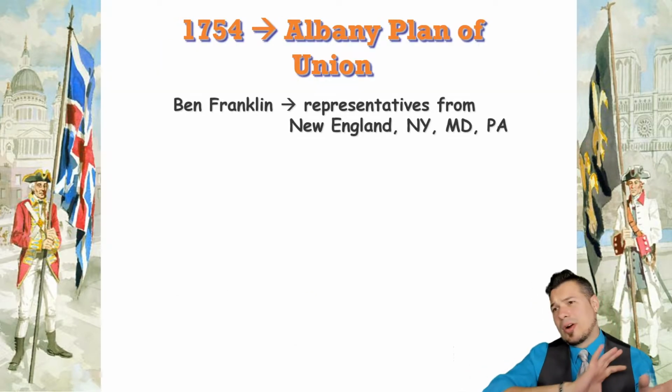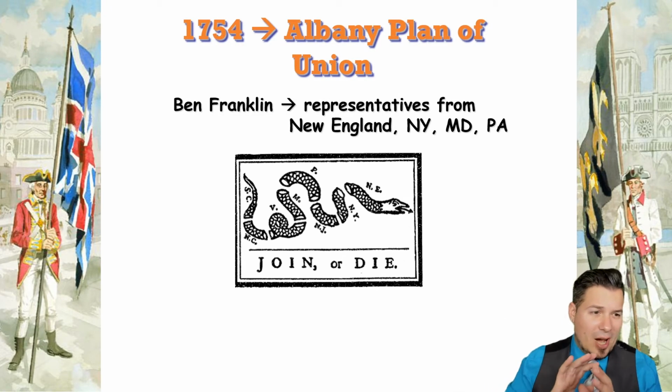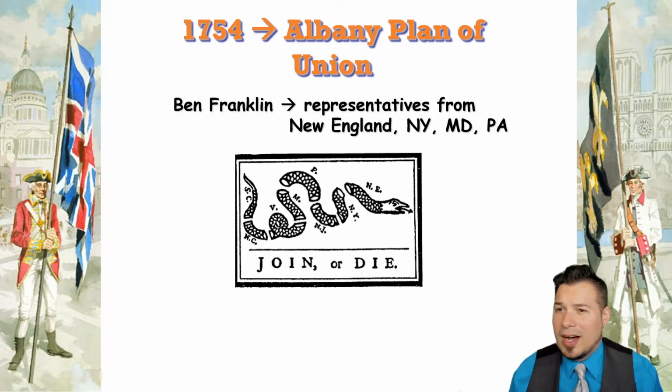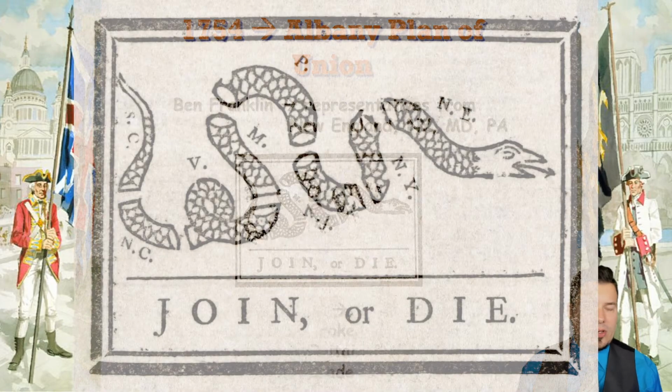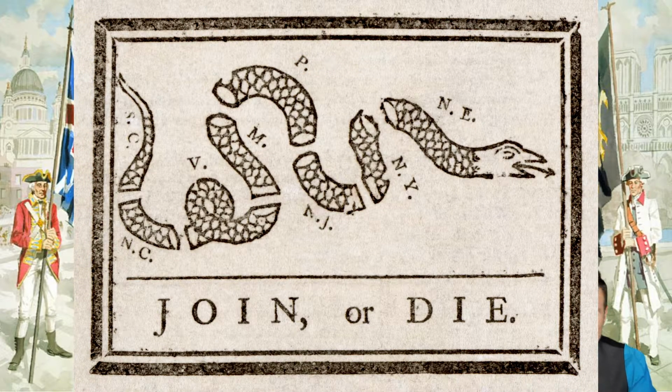So in 1754, Ben Franklin, who's now becoming this huge politician at the time, is going to get representatives from New England, New York, Maryland, and Pennsylvania, and meet in Albany, New York. What's actually happening here, as you can see, is the first time we see this very famous political cartoon, Join or Die, where the different parts of the snake represent the colonies, again separated, but they need to be together. And that was Ben Franklin's message.